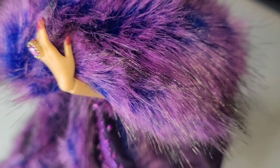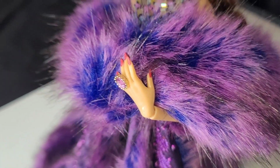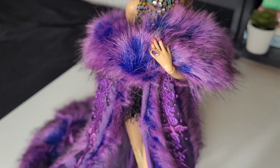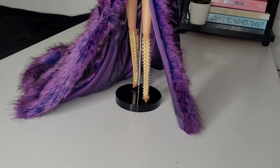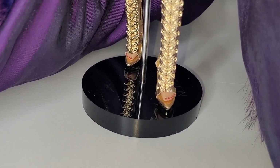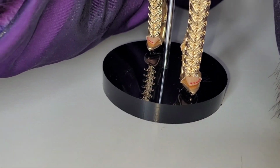Okay, so you guys just saw what the plan is for the reroute. Here is the restyle that I created. Use the boots. This might be the last time you see them as they are because one of the straps was breaking. Can you see that? Yeah, it was that one.